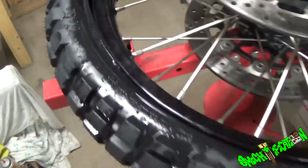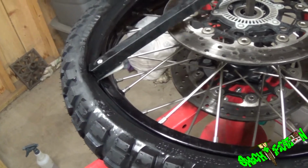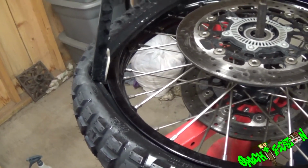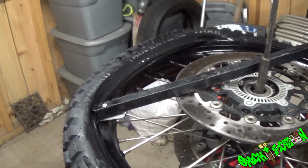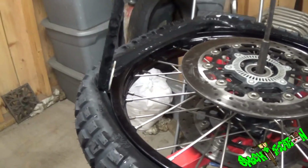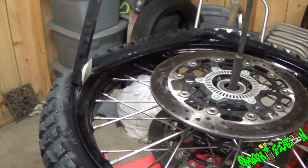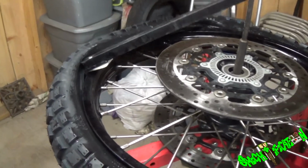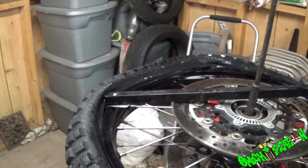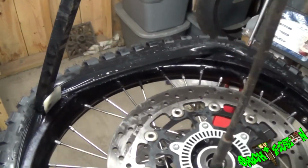And I can't hold on to the tire. So we're gonna just stretch it out a little bit. Take your time, don't rush things. Bad things happen when you rush. Nope, I just spun the tire. Did it cut you? No.